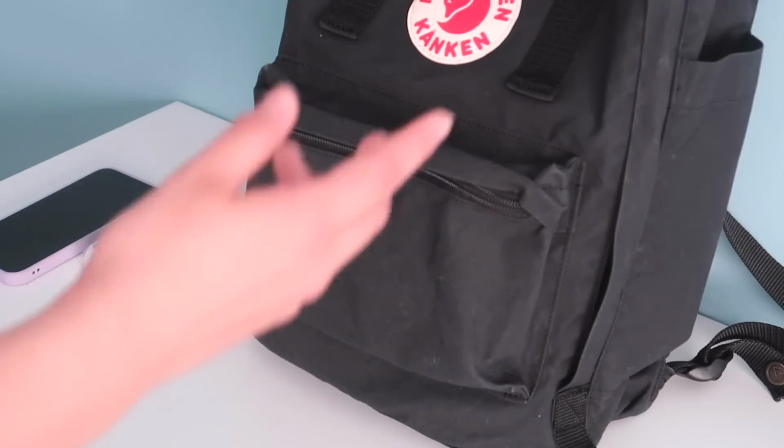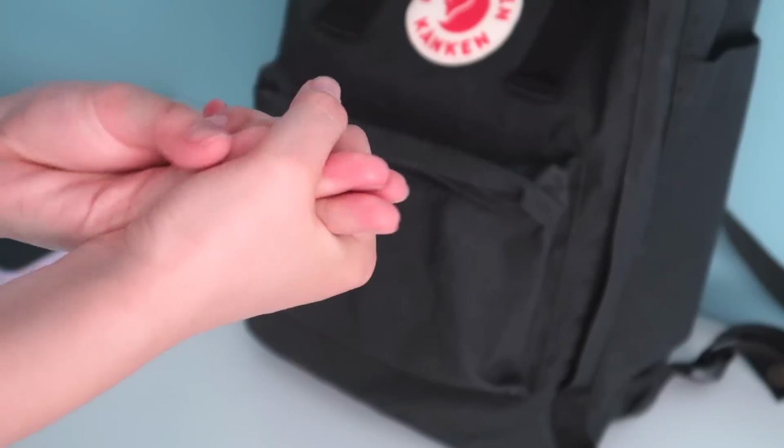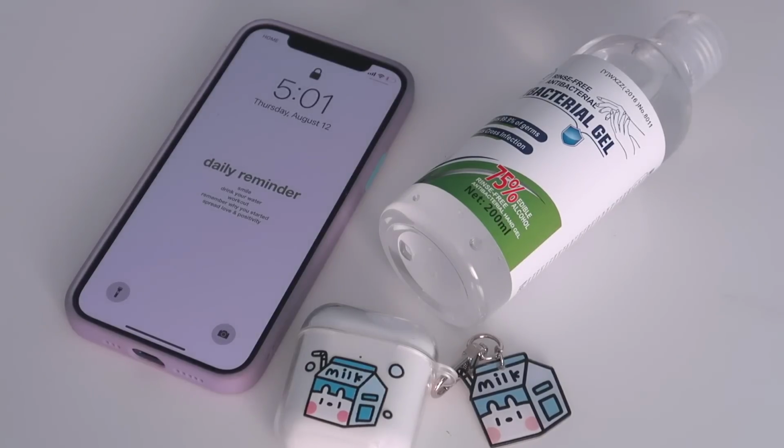On this side, I keep a bottle of hand sanitizer for sanitizing when I am out and on the go. And this is especially important and definitely an essential given the current situation of the pandemic.